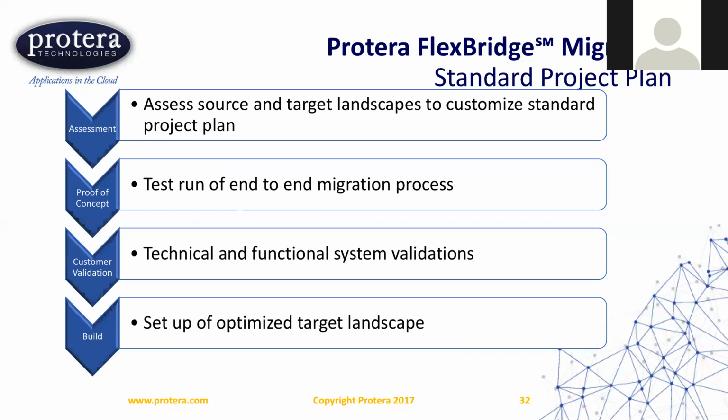Next, when we go to actually perform our migrations, we always do a proof of concept. This is generally performed on a copy of your production landscape. We want to include as much of your production landscape as possible here to give you the best idea of what the migration is going to look like and what the target environment is going to look like. We also use this proof of concept run to build baseline timings so that we can better plan out what your cutover and downtime is going to look like.